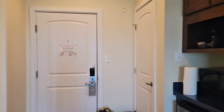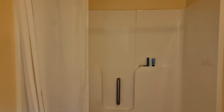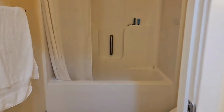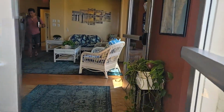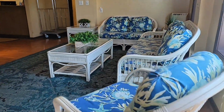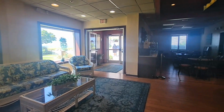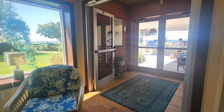Next, we're gonna look at the bathroom. The bathroom is a pretty good size with a shower and a bathtub and plenty of space for your toiletries as well. So now we're gonna go outside, and here you have the lobby where you check in and check out, with the elevator right by the check-in counter and the door that takes you to the garage. The furniture and decor is a little dated but has that small town America charm.